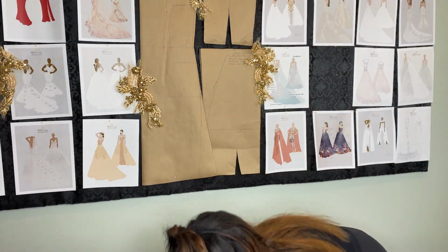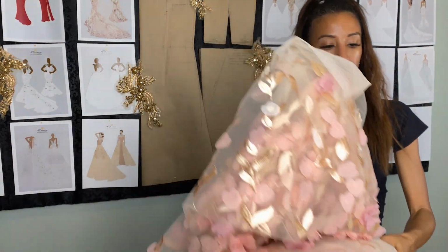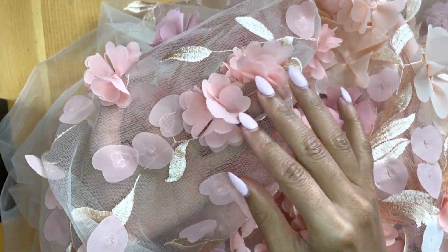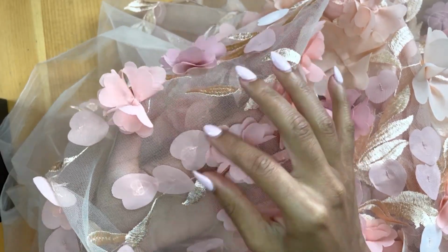So I'm gonna show you some details of this one in this shot. Already kind of coming up here. So you can see how they're so soft and flowy.